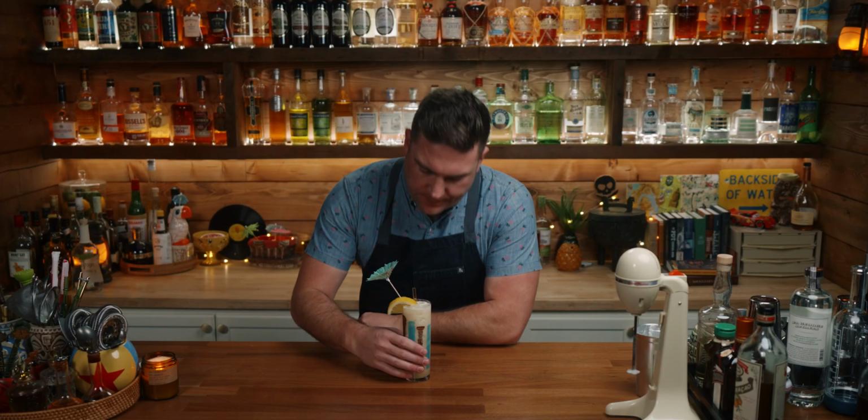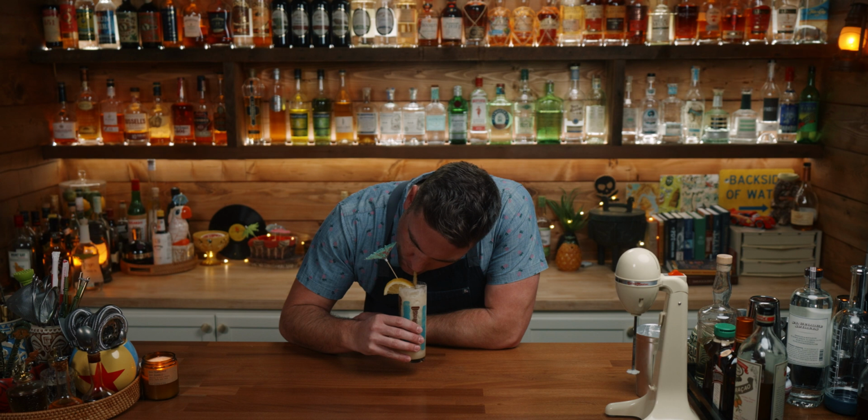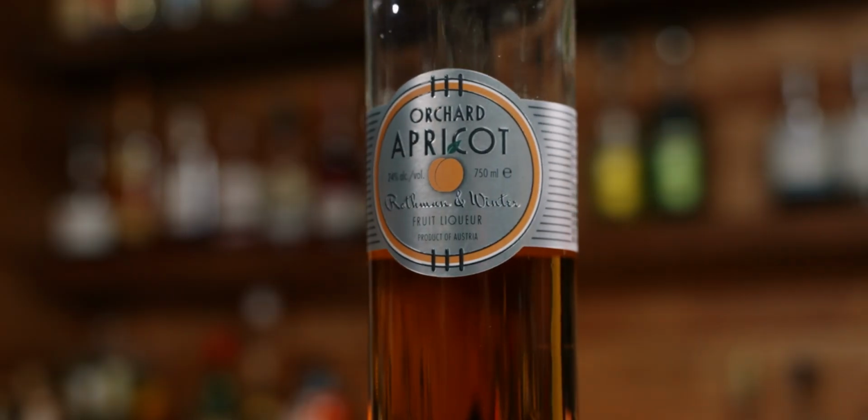Alright, let's taste it. It's like the perfect amount of coconut and sweetness. And in this drink, that apricot liqueur really comes through. It's sweet, it's intense, just like the essence of apricot. It is one of my favorite liqueurs because it has such a great clean taste and it just works well.